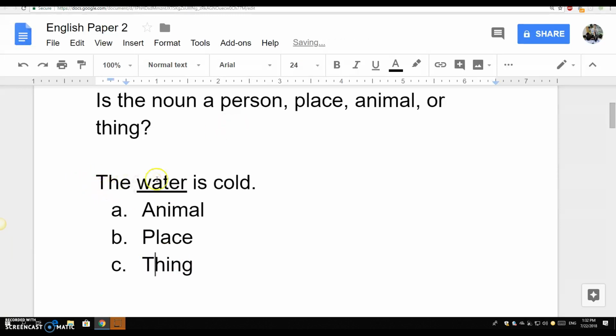The water is cold. Water. Is water an animal? No, it's not. Is water a place? No, it's not. Is water a thing? Yes, it is. It's not alive. It is a thing. The water is cold, so you would circle C.